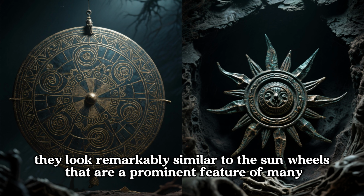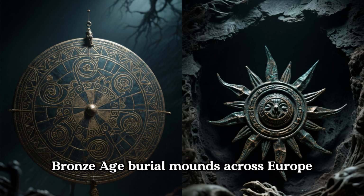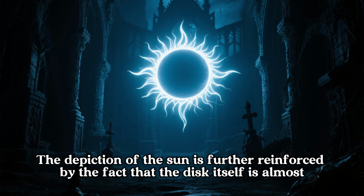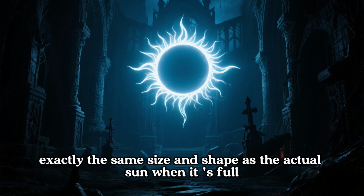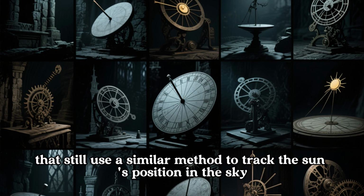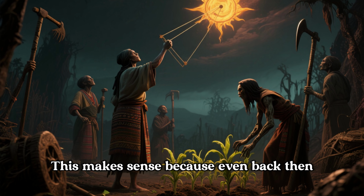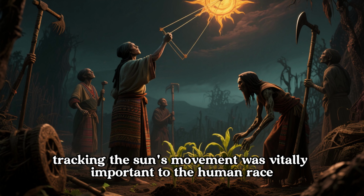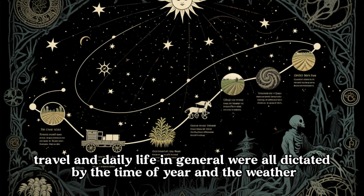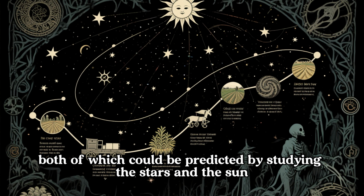After all, they look remarkably similar to the sun wheels that are a prominent feature of many Bronze Age burial mounds across Europe. The depiction of the sun is further reinforced by the fact that the disk itself is almost exactly the same size and shape as the actual sun when it is full. In fact, there are some cultures around the world today that still use a similar method to track the sun's position in the sky. This makes sense because even back then, tracking the sun's movement was vitally important to the human race. Agriculture, travel, and daily life in general were all dictated by the time of year and the weather, both of which could be predicted by studying the stars and the sun.